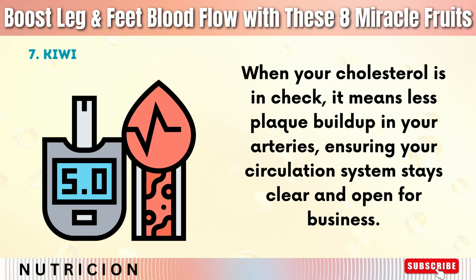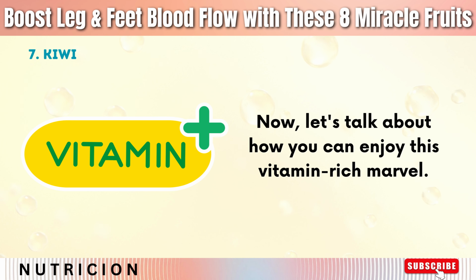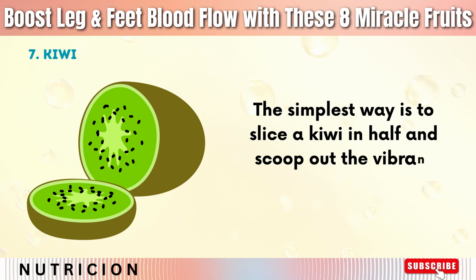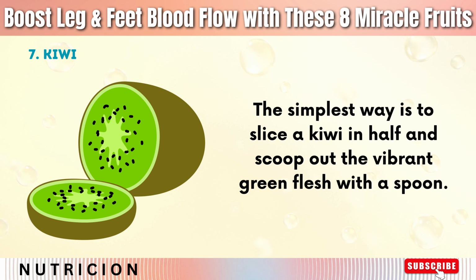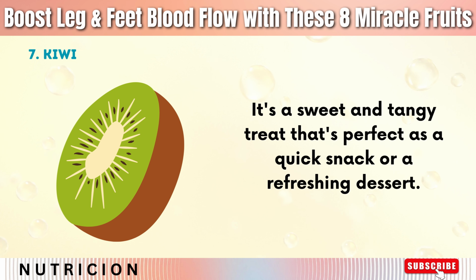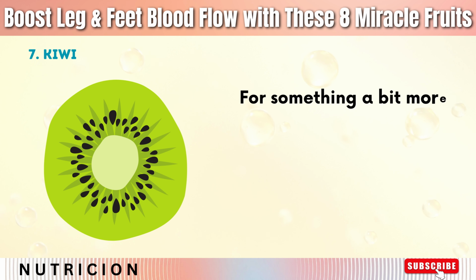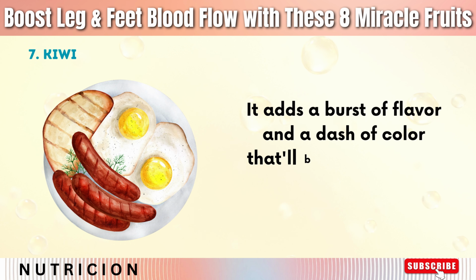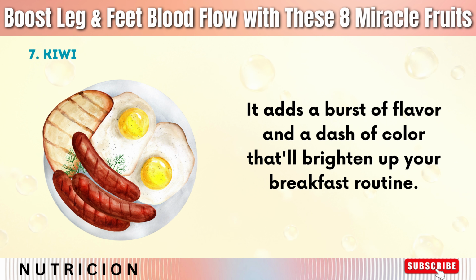and open for business. Now, let's talk about how you can enjoy this vitamin-rich marvel. The simplest way is to slice a kiwi in half and scoop out the vibrant green flesh with a spoon. It's a sweet and tangy treat that's perfect as a quick snack or a refreshing dessert. For something a bit more adventurous, try adding kiwi slices to your morning cereal or yogurt. It adds a burst of flavor and a dash of color that'll brighten up your breakfast routine.